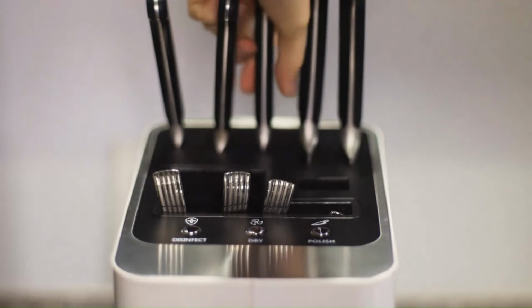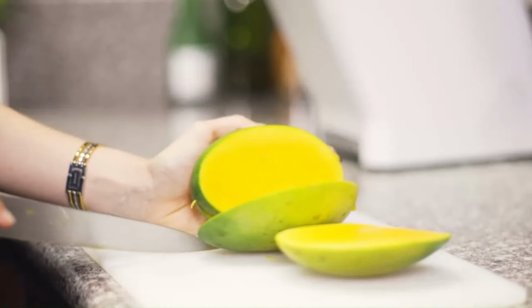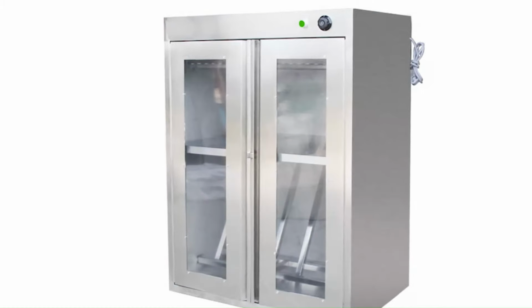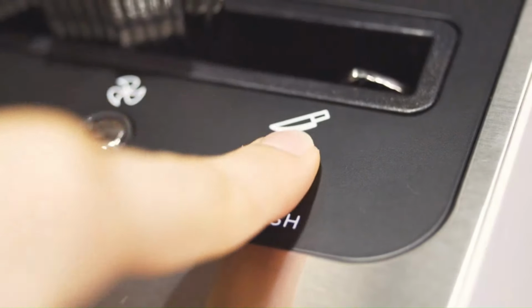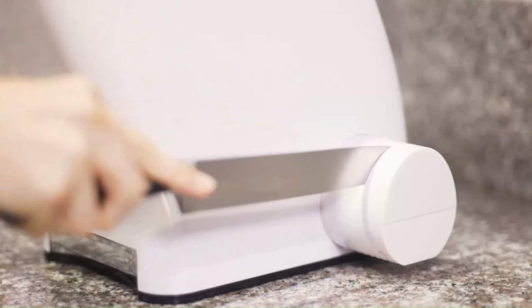With a quick sterilization cycle, it ensures that utensils are ready for safe use within minutes, adding convenience and hygiene to any kitchen. The sleek, minimalist design makes it easy to store on countertops without taking up much space, while the rechargeable battery offers portability, allowing users to place it wherever needed.